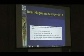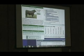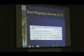So, do you consider genomics, DNA marker data, this is a Beef Magazine survey, do you consider it when buying herd bulls? 16% of people said it's the only thing they consider. That blew me away. How could you be making a decision on that? The breed associations have been working for years getting phenotypes and developing EPDs, and we know EPDs work, and yet we've got these guys only considering DNA information.